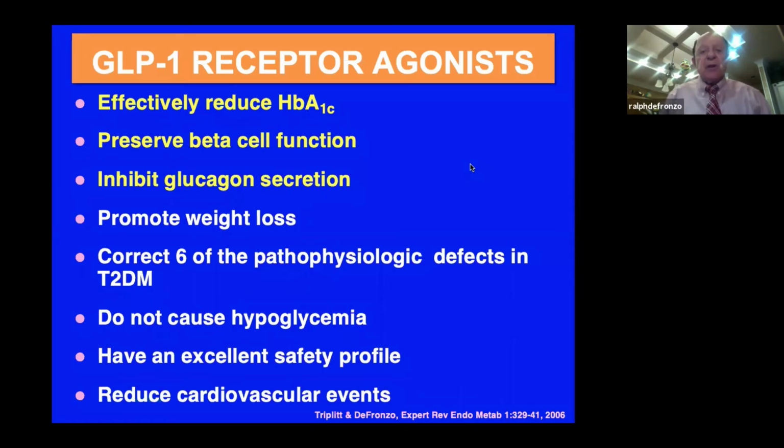Let's now turn our attention to the GLP-1 receptor agonists. This class of drugs effectively reduces the A1C, and they do so because they have a very powerful effect to preserve beta cell function. In fact, the only other class of drugs which has such a powerful effect are the TZDs, namely pioglitazone. These drugs inhibit glucagon secretion. They're excellent drugs in promoting weight loss.